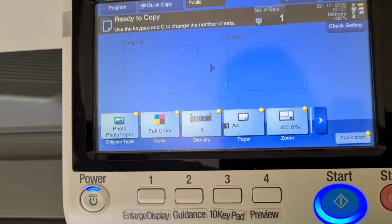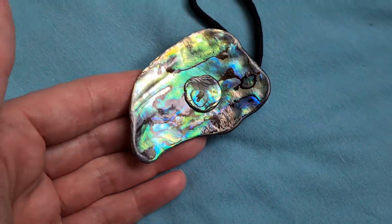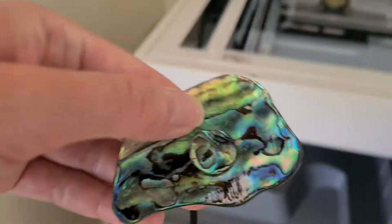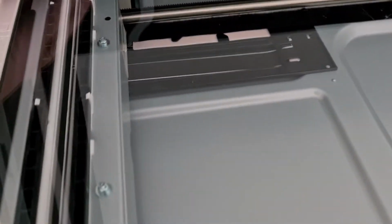Okay, let's see what we have. We have here, it's called a power shell. This is the back of it, and that's the hair tie. It's a hair tie, so that's a power shell, or a couple of pieces there. We're going to photocopy it, so we're going to make something interesting out of it. Power shell, P-A-U-A, not P-O-W-E-R as it sounds.